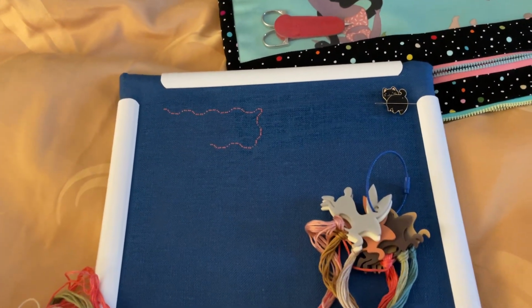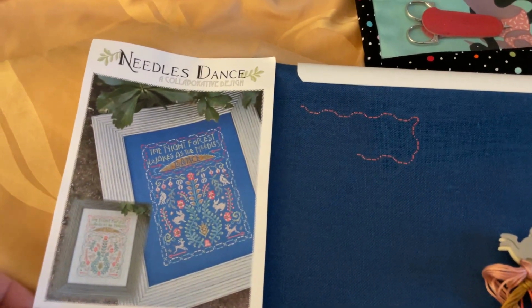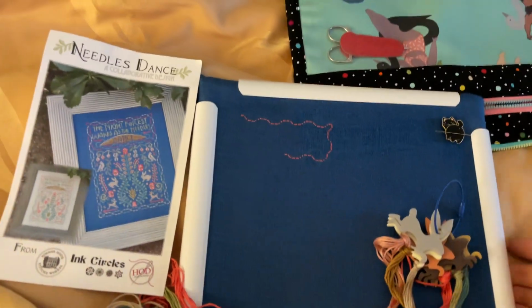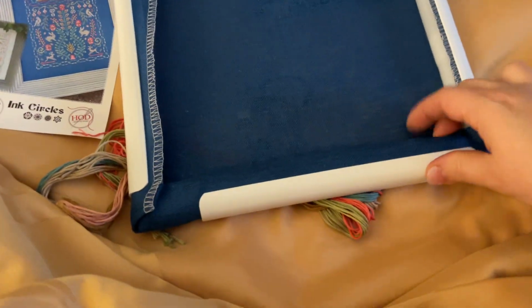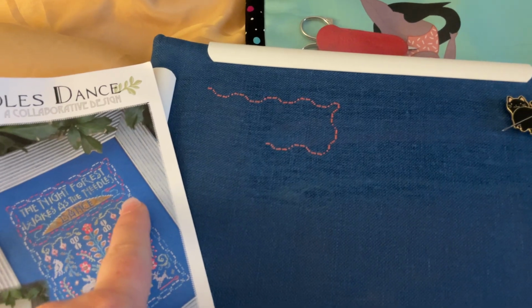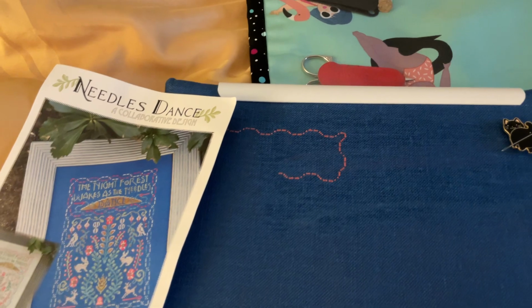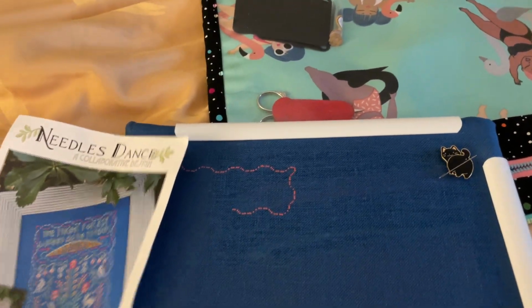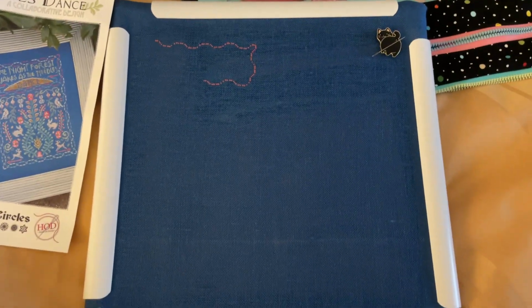So let me pull this back. Here we go. I have a little bit over here, and a lot down here. I have several folds down here. And as you can see, the frame is coming down. So I'm about a quarter down. There is going to be no problem getting this entire piece in this Q-snap.